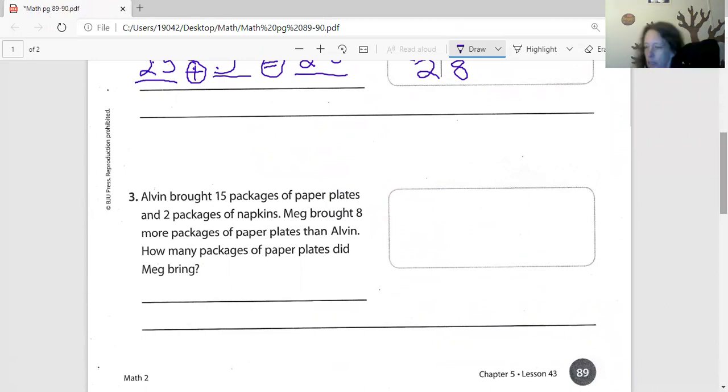Hunter, can you read number 3 for me? Alvin brought 15 packs of paper plates and 2 packs of napkins. Meg brought 8 more packages of paper plates. Then Alvin, how many packages of paper plates did Meg bring? Okay.